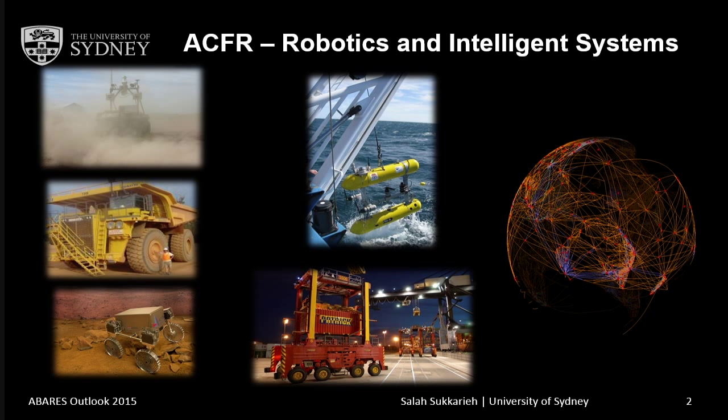It's going to Port Botany this year and then Port of Melbourne next year. And the picture on your right is a diagram that describes the network around the world for commercial aviation. The reason I'm putting that up is because we're doing the flight planning system for Qantas. So next year you'll be able to fly the A380s with no pilots.